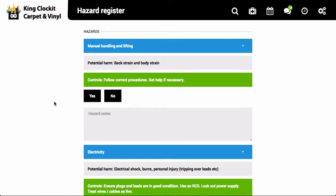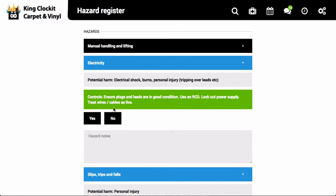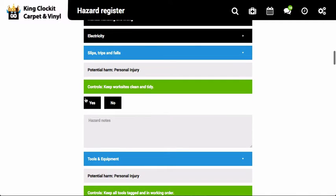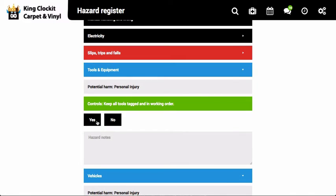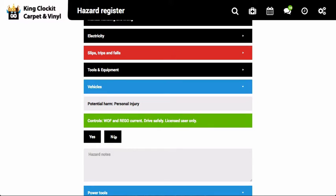So for this one, let's say I'm a measurer on site, manual handling and lifting. No, it's not a problem. Next one's electricity. Again, not a problem. Slips, trips and falls, with the potential harm. There's a personal injury, yes, I suppose you might fall over, so you're going to keep the worksite clean and eliminate it. Tools and equipment, no.